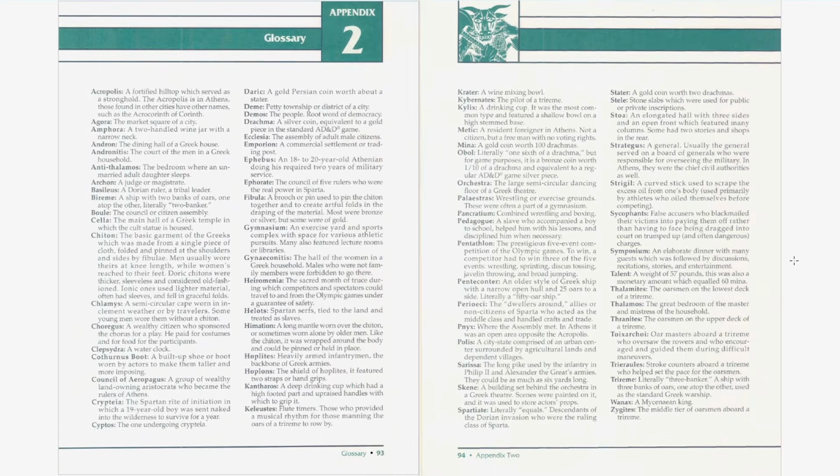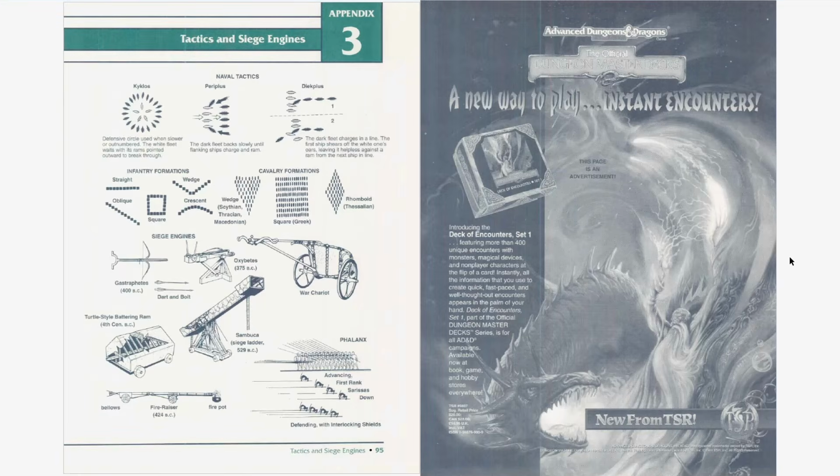And then it's going to get into a glossary. Again, super helpful, I think, to define all these terms if you don't know what they are. And then the Appendix 3, Tactics and Siege Engines. It's just one page and it's mostly illustrations, but it shows you standard cavalry formations that they might use, and naval tactics, how they arrange their ships, and then some drawings of some siege equipment, which is super helpful.